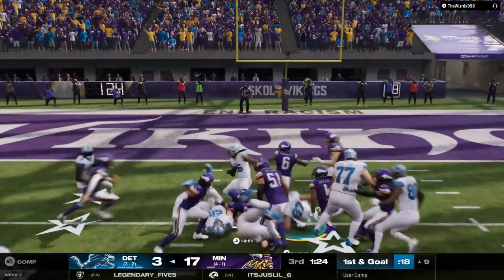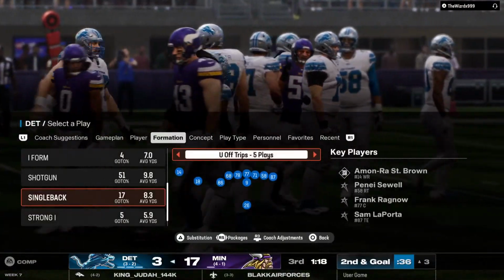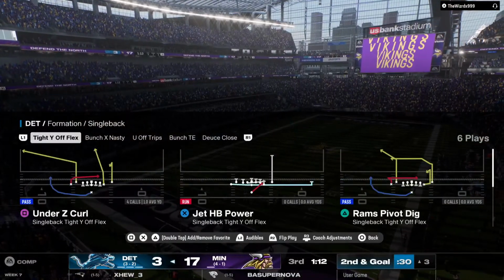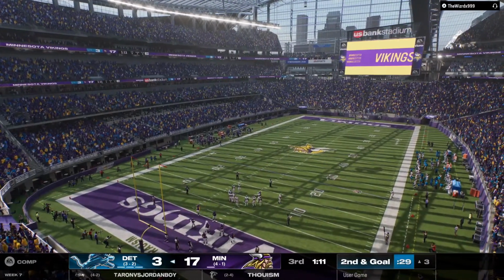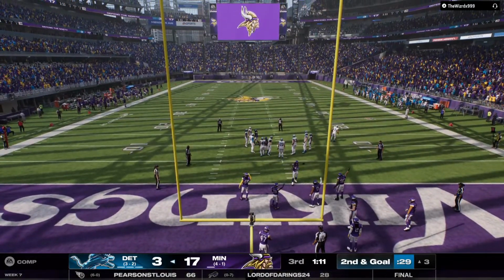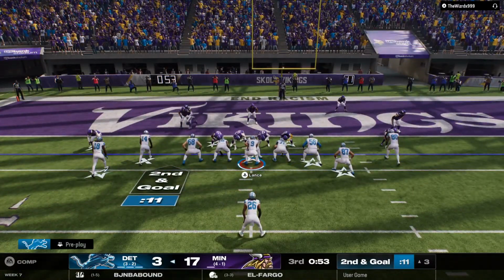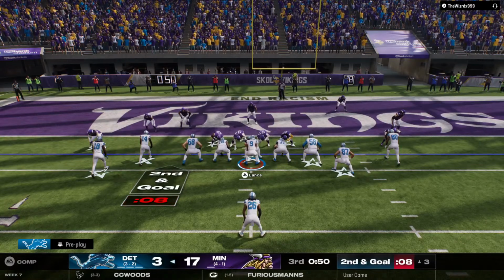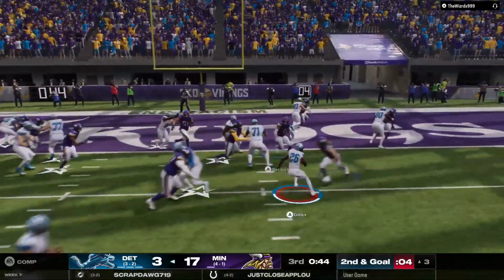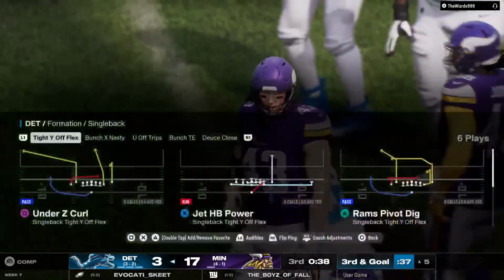Here's Gibbs. That's a nice pickup, bringing it down to the 3. Here now, second down and goal. One more time, they try Gibbs. And this one's blown up. It's back at the 5-yard line now.